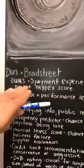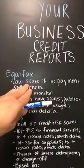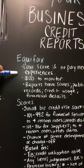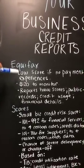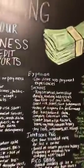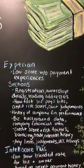Now remember, DMV won't even give you a report and score without 3 trades. Equifax will give you a low score even if you have no payment experience. They will give you a failing score if they know you exist, which is why you can't hide from business credit. You need to start getting accounts reporting and doing it fairly quickly. So let's look at Experian. They, like Equifax, will give you low scores even if you have no payment experience.